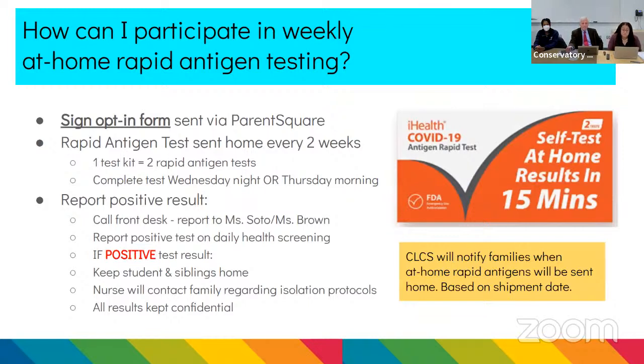So how can you participate? Hopefully everybody wants to participate because everybody wants COVID tests right now, and we have them free here at school.